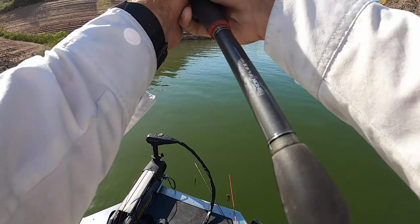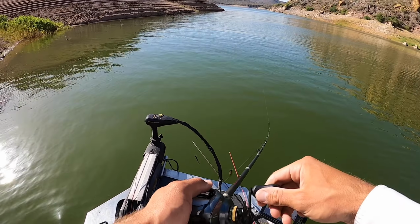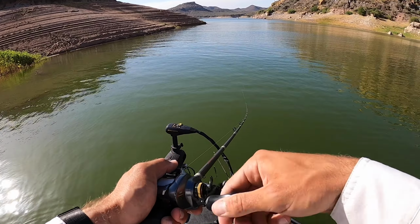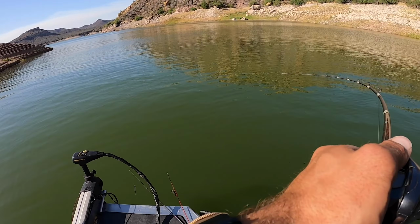Alright guys, basically what I'm doing right here, I'm sitting on this spot, it's a little cut. And it kind of deepens off right in the middle, and there's these Christmas trees, old bushes that are flooded. And I'm kind of just mixing up my retrieve with this DT10, throwing disco shad. These shad kind of have a silverish hue to them.